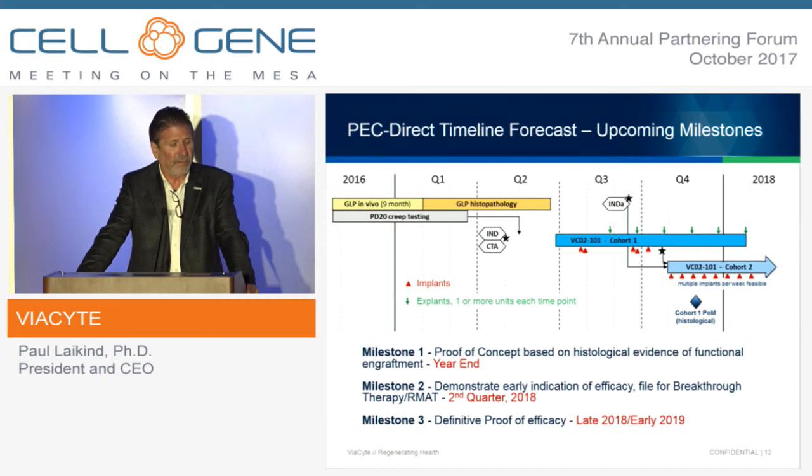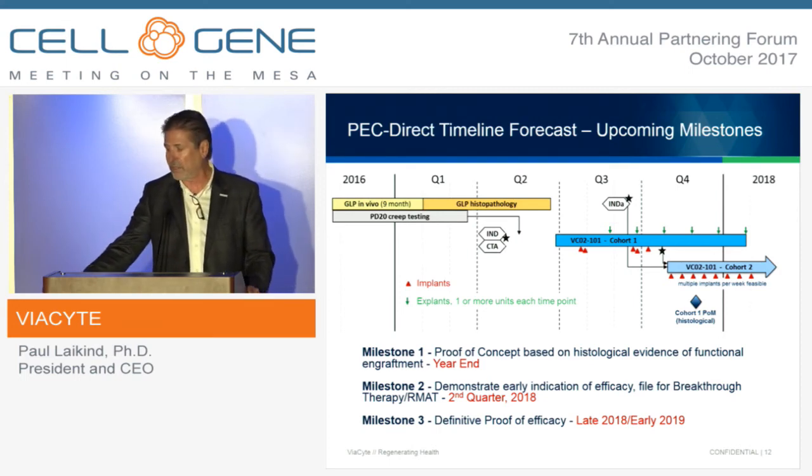And then definitive proof of efficacy for this trial would come when we have 6-month data on all 36 to 40 patients in cohort 2. We expect that around the end of next year or early 2019.